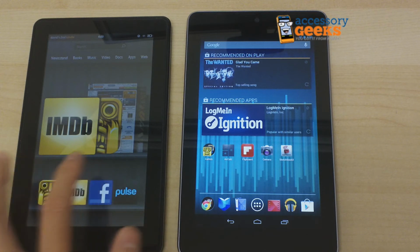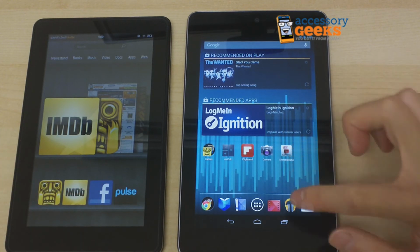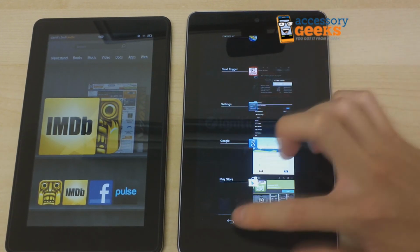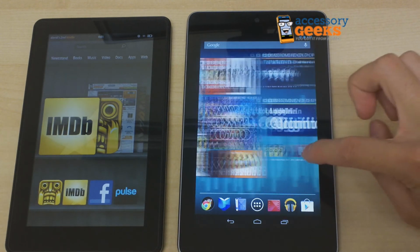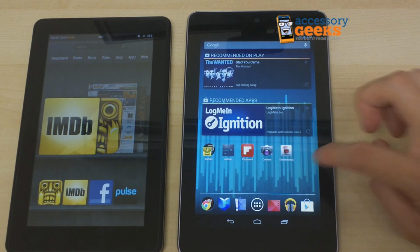You don't have any multitasking here on the Kindle Fire, whereas on the Nexus 7 you have their full multitasking window where you can swipe away apps. So a much more complete experience with the Nexus 7. The Kindle Fire is great for utilizing Amazon services, but it just doesn't afford you access to the Google Play Store, nor does it have all the flexibility that stock Android can offer you.